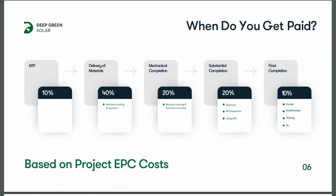It's a 20% payment to make sure that we're compliant with the terms of the contract and the design of the system. Once you reach substantial completion, that's a 20% payment, and then a 10% at final, which is really just making sure that we've cleaned up the system, we've tested everything, and everything is ready to go.